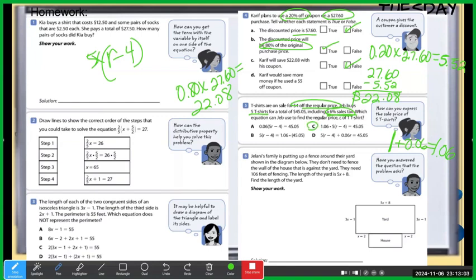Any others? Number 6 was a multi-step problem. Jelena's family is putting up a fence around their yard, shown in the diagram below. They don't need to fence the wall of the house against the yard. They need 106 feet of fencing. The length of the yard is 5x plus 8. Find the length of the yard.